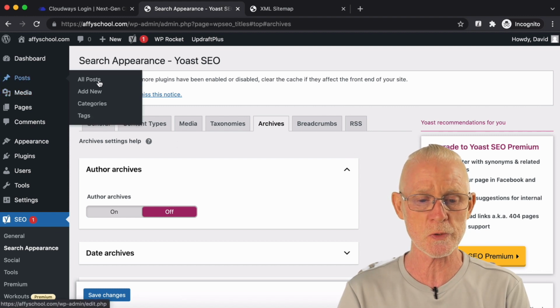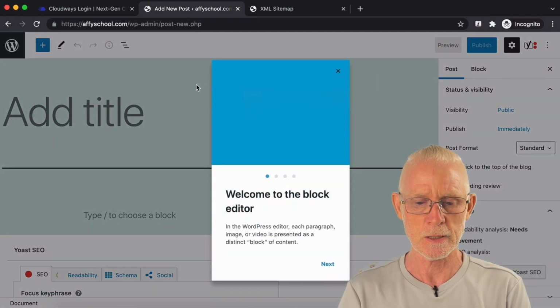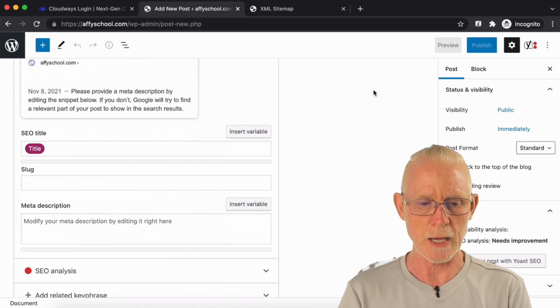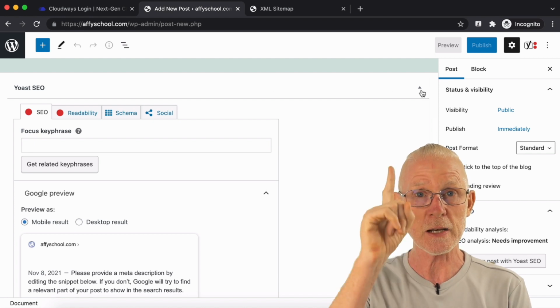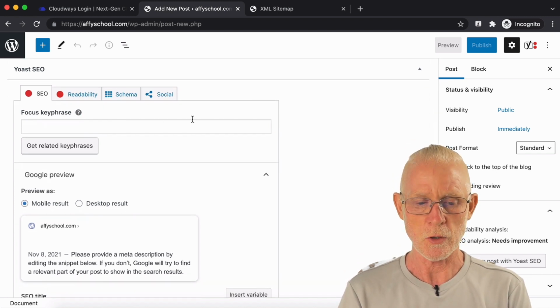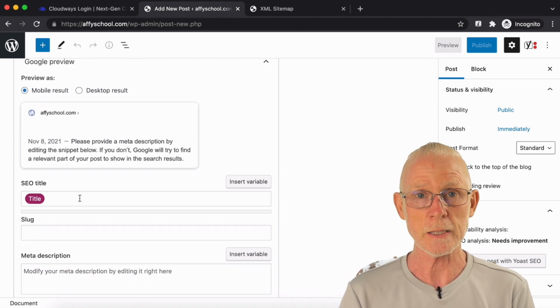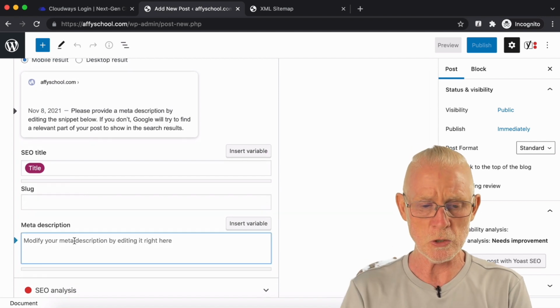So I'm coming across to post, add new, and you'll see this information in action now. I'm going to ignore all this, I close that down. I'm going to scroll down, and you'll notice in here that you've got a Yoast section, very critical. And you can move that to the top of your page or down if you actually want to adjust its position. Focus keyword, I'm not going to talk much about that, but now you can start seeing there's the title. It's picked that up from the settings. Here's the description, which is what I recommended you should do.